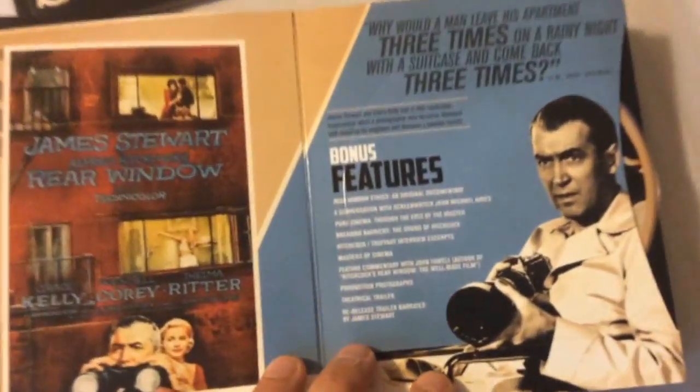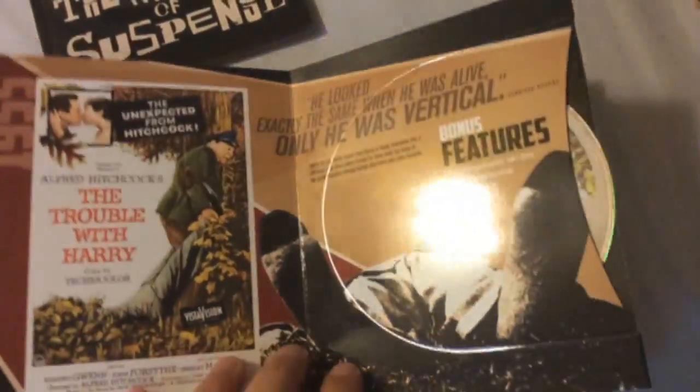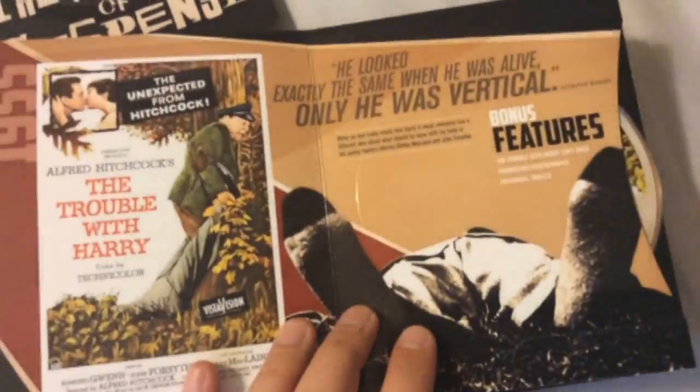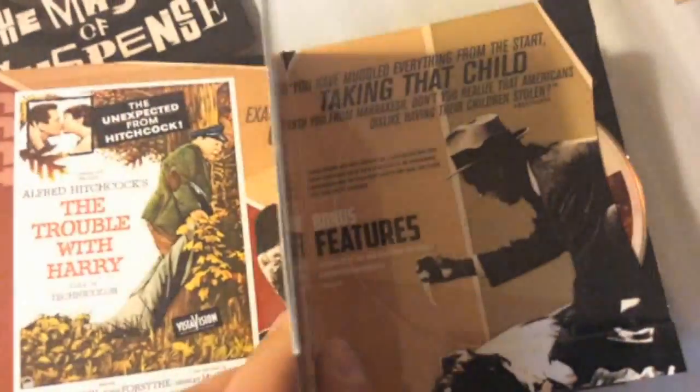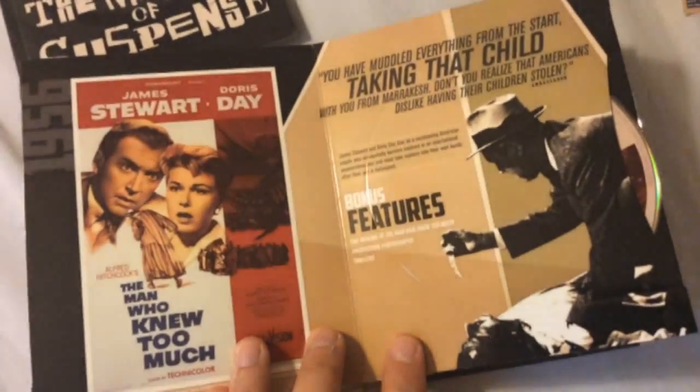Rear Window, of course. A lot of bonus material on this one. The Trouble with Harry, this was a mixed bag. A lot of people like it. A lot of people don't. So I enjoy it, but it's definitely not one of my favorite films. We get The Man Who Knew Too Much.